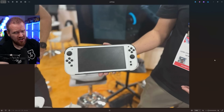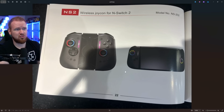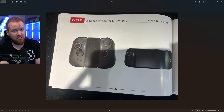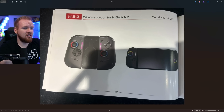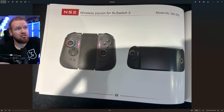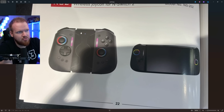And again, now we have it from so many different sources, unless all of these accessory manufacturers are just way off on the information they've been given, and I don't believe that's the case. We've gotten a look at the console before Nintendo got to reveal it and control the messaging, unfortunately. So we have to look at this. So, wireless Joy-Con for Switch 2. We have on screen here pretty much some generic third party, like what you expect.